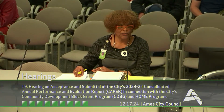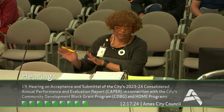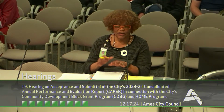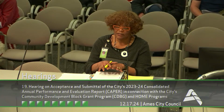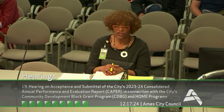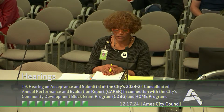Also, there is a specific report that HUD requires us to do. It's called our PR26 financial report. When we put data in, it spits data out for us to help us complete the report, but the data doesn't update until days later. So some of the numbers in that report have updated, but they're still not quite right. So we're going to be working with HUD about that before we submit it, because they'll just make us change it anyway. So that report will have updated as well.